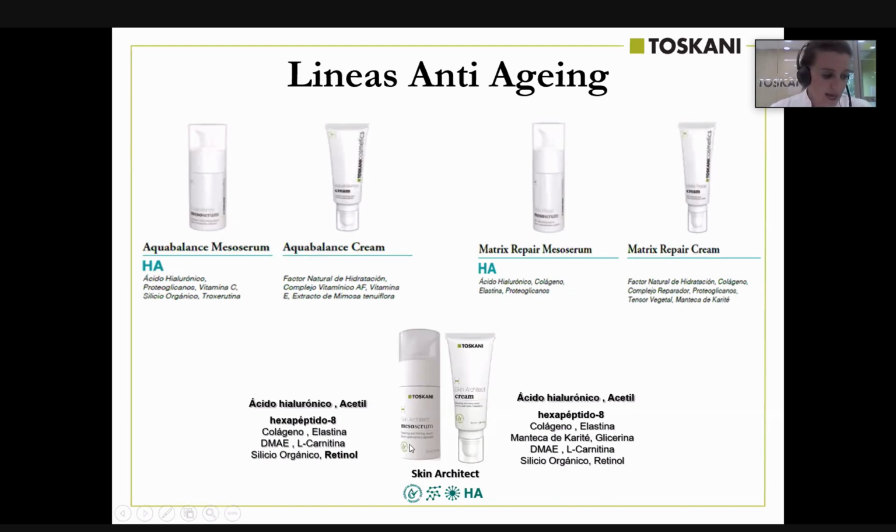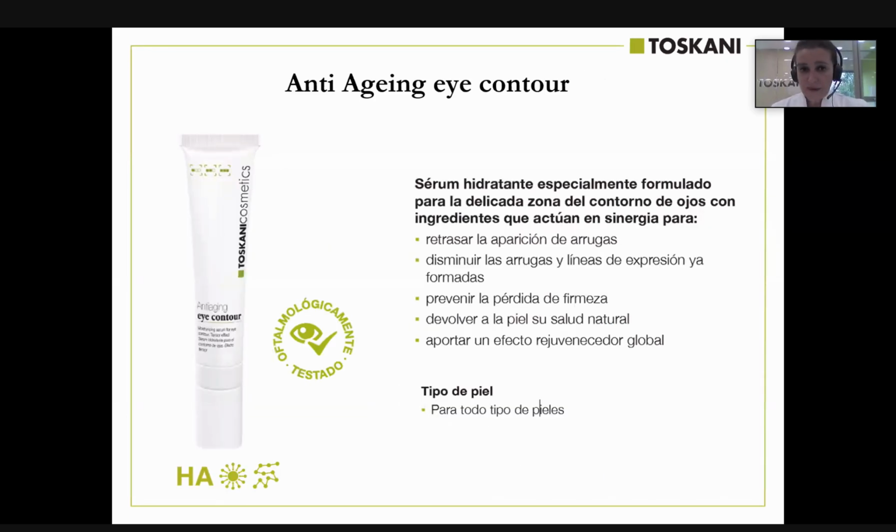And here we also have the Skin Architect range, which is a new range which we've strengthened and we've worked on a lot in our laboratories. And here we find the hexapeptide 8, collagen, elastin, DMA, L-carnitine, organic acid, and retinol. So this is going to sustain this layer. It's going to tone my skin with retinol. It's going to refine my skin, and it's going to give me an effect of luminosity in my skin.